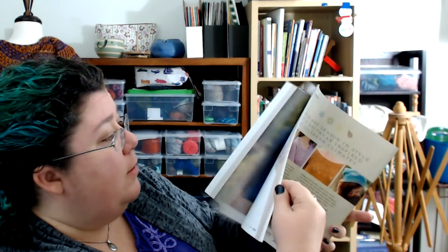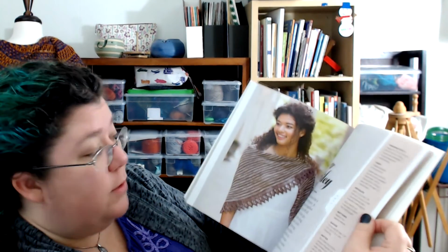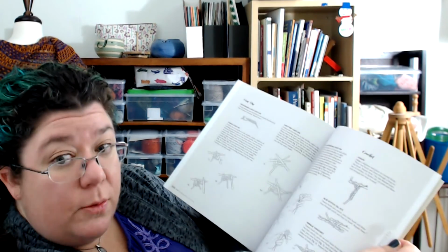Another cardigan. Just wonderful lines. I really like the shoulder shaping on this. Again, I might take another picture of that. The way the sleeve is inset is really nice. And this is a nice warm shawl. It's got more thickness and not as much lace. So it's like solids. And as usual, it's an Interweave Knits book.